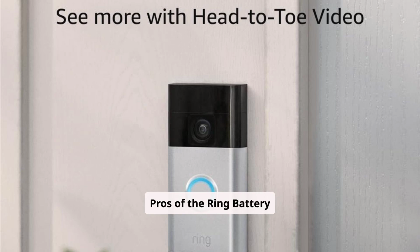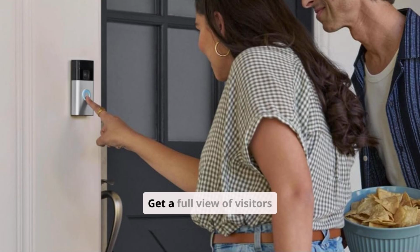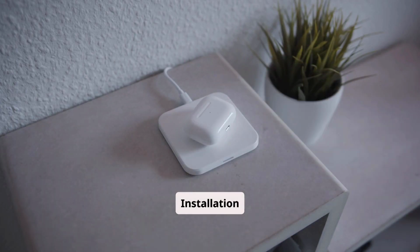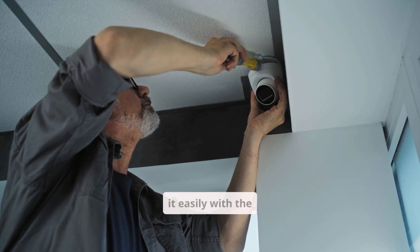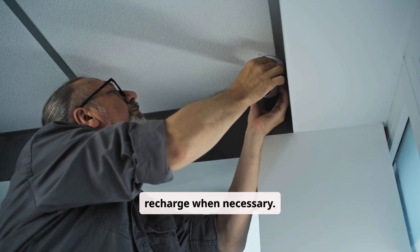Pros of the Ring Battery Doorbell: head-to-toe HD+ video. Get a full view of visitors and packages with a taller field of view, reducing blind spots. Easy wireless installation. No wiring needed. Mount it easily with the included battery system and recharge when necessary.